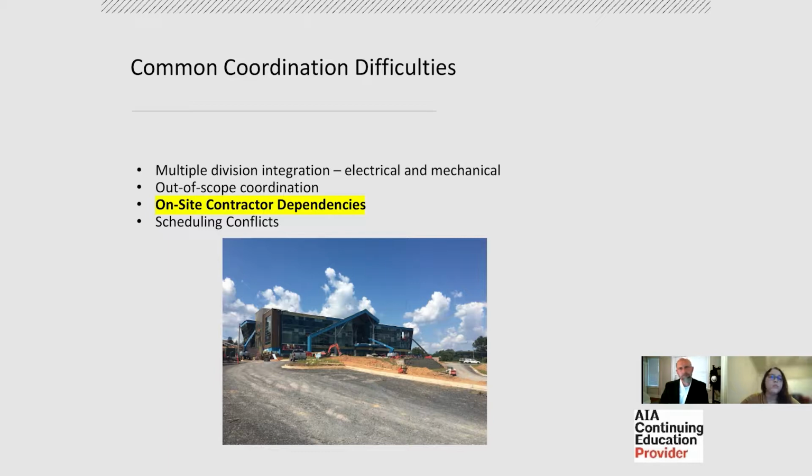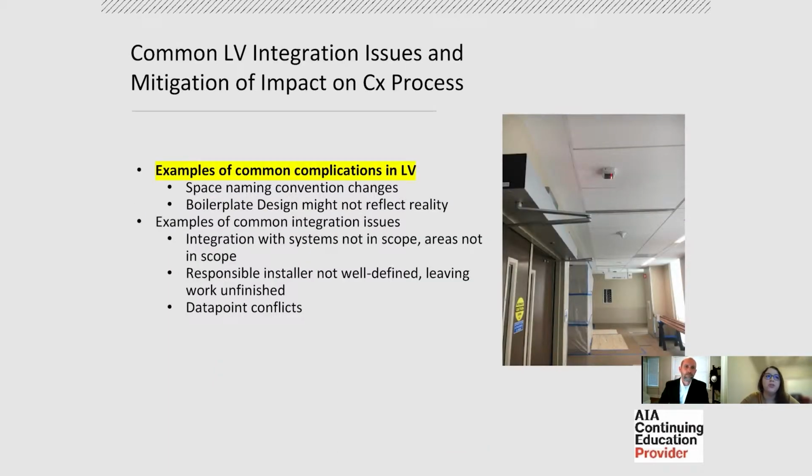Yeah. So we have coordination difficulties. We also have issues, things that appear on our issues list at the end of a project. There are some common low voltage integration issues that we'd like to talk about briefly here. So, some things on low voltage systems on their own. Space naming is a big thing that changes, especially in healthcare.